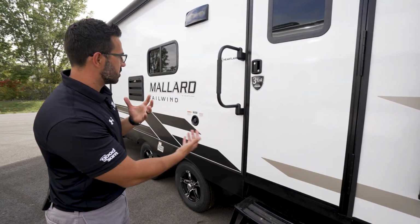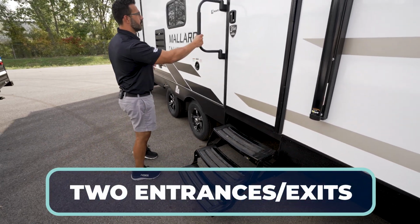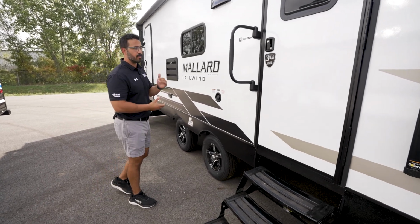Now, getting into this one, as we saw, is quite simple. We have two entrances and exits. This will, of course, be your main one with the bigger grab handle here. Secondary one there, it goes directly into the bathroom.